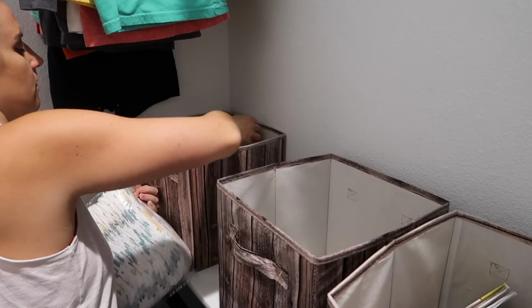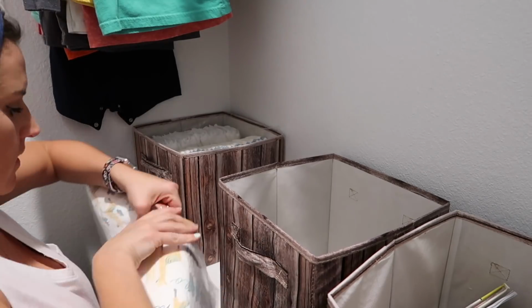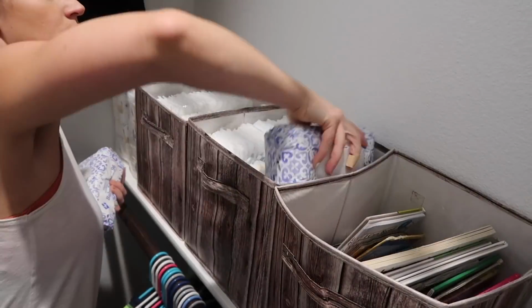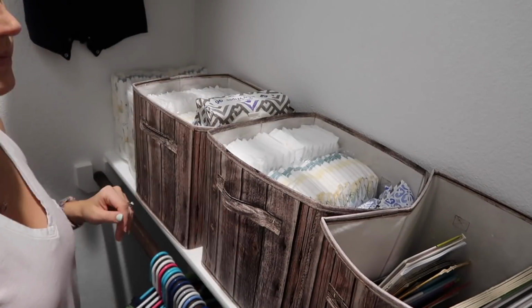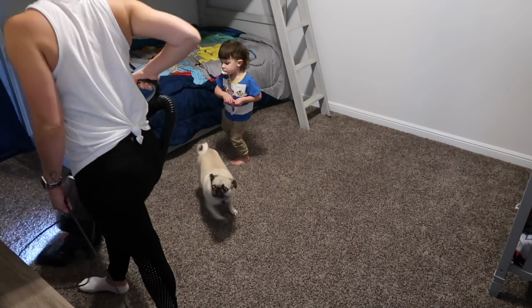I had recently went to Sam's Club and got their wipes and diapers in bulk. Like usual, I always get them in bulk, but I needed to pick them up because they had just been sitting in the room for a few days now. So I like to stash them away over here in the cubbies. I had so many that I ended up having to stack them up to the side, but I love knowing that I'm not going to be running out of any diapers or wipes anytime soon.